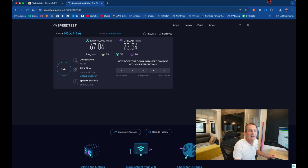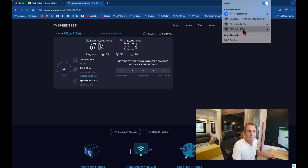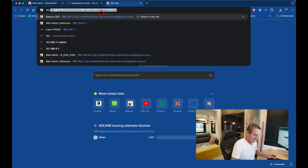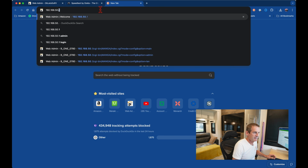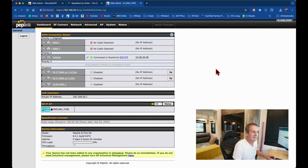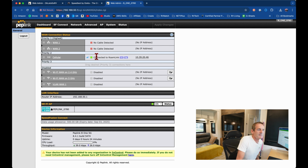Okay? All right, so now what I'll do is let me switch over to my new Peplink, the B1 5G, and we will log into that. I remember the IP address of it. Might have to log in. Nope, it's already there. So right now, you can see that it has automatically connected to this RoamLink service.